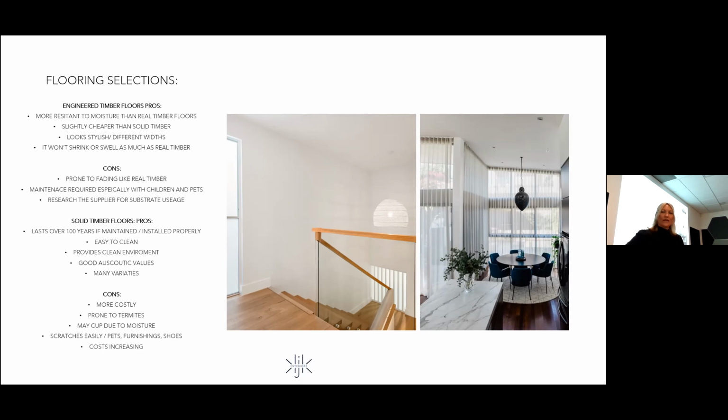So we have the real timber floors where the builder has actually installed it without adding any ventilation. So what's happened is over the years, it's been sweating away underneath and to the point where we're having to replace our floors. So it's vital that you actually get a really good builder and floor installer to make sure that these things are installed correctly.